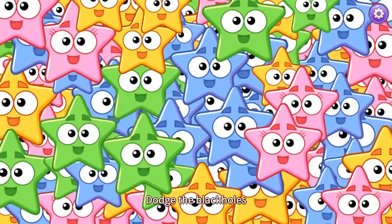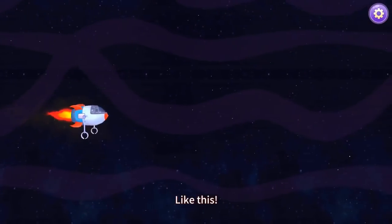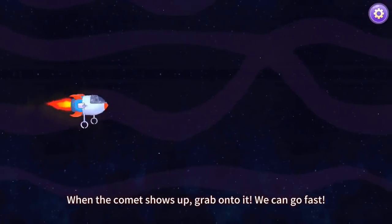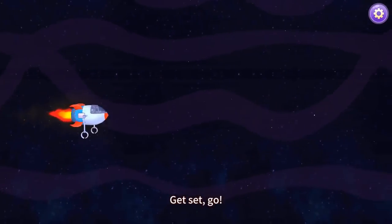Dodge the black holes and the comets. Stay away from them. Like this. When the comet shows up, grab onto it. We can go fast. Get set, go!